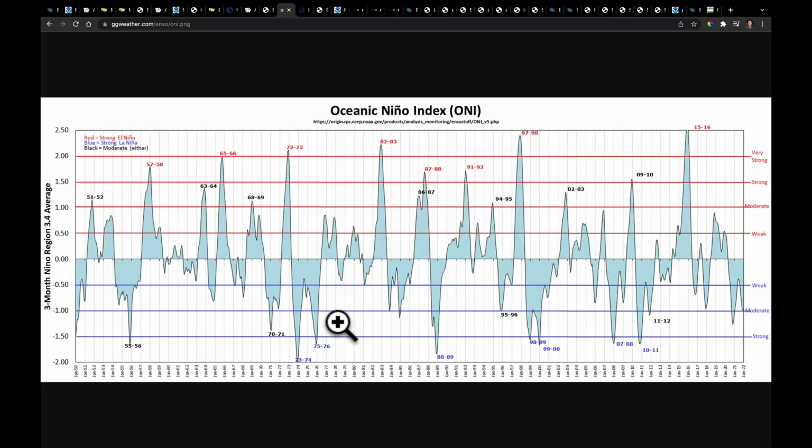And there are occasions where we have weaker events that follow. Like, look, 98, 99, the 99 to 2000, back-to-back significant La Niñas. We also saw this right here in 10, 11, and 11, 12. What followed the 98 through 2000, though, was near neutral conditions, and then we went into an El Niño in 2002, 2003. And the 10, 11, 11, 12 was followed by an El Niño late in the summer in 2012.